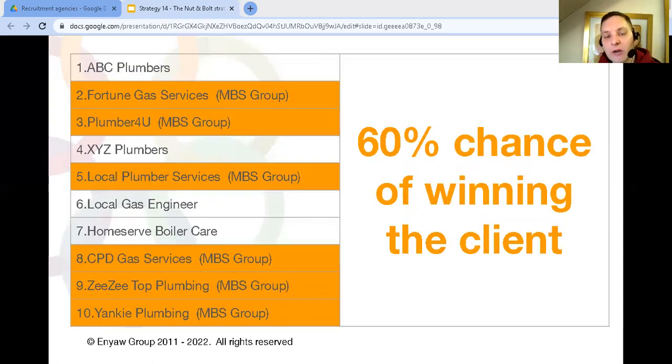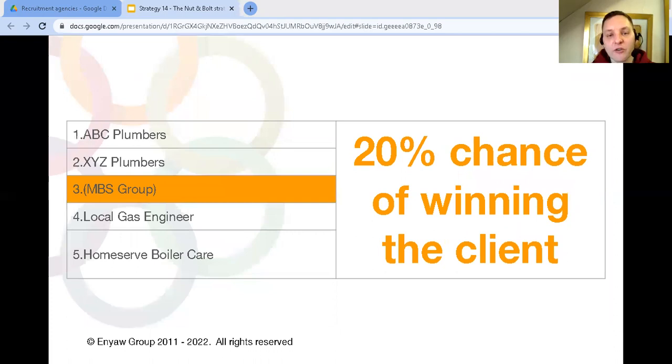So if you think about that for your business, if there's 10 listings on Google when your customers search, but you own 6 of those listings, you own 60% of the market. You've got a 60% chance of winning that client. But if you'd rebranded those businesses, there'd only be 5 listings and you'd only own 1 of them. That's only a 20% chance of winning that client.